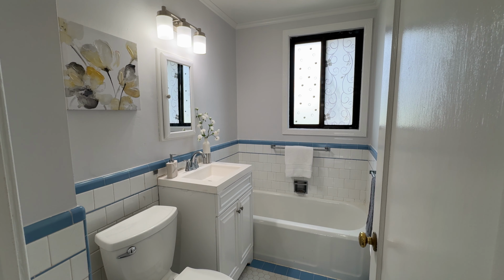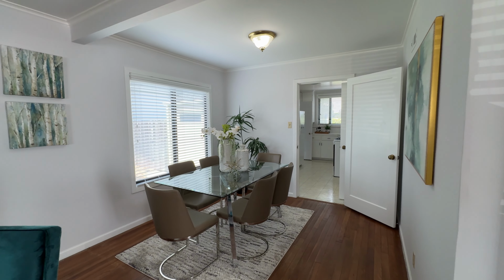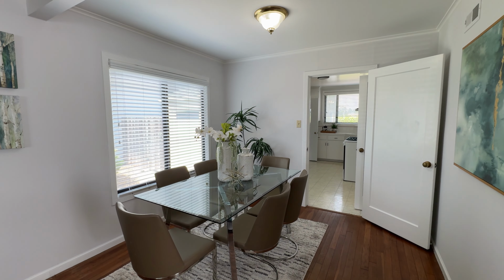So the question for you is, what do you think of property number 1? For $950,000, I know you haven't seen the other 2 yet, but I want you to keep it in the back of your mind. Would this be your top choice after we go tour the other 2?